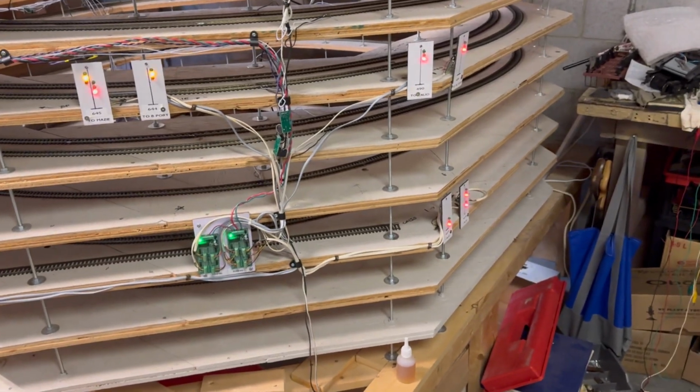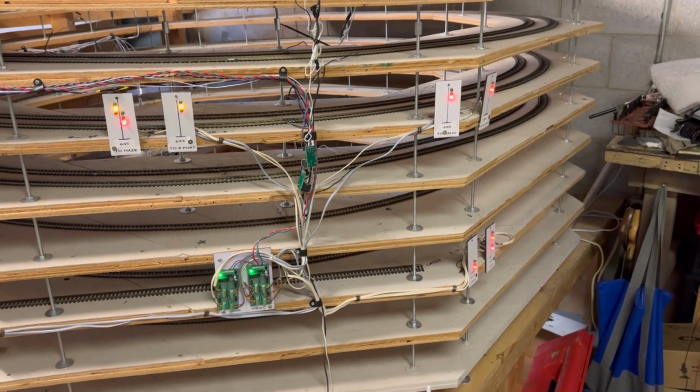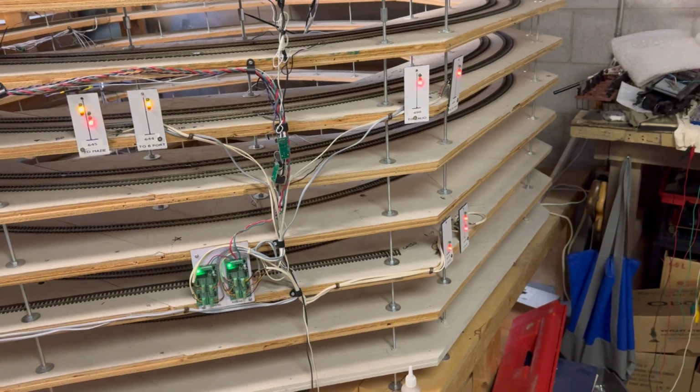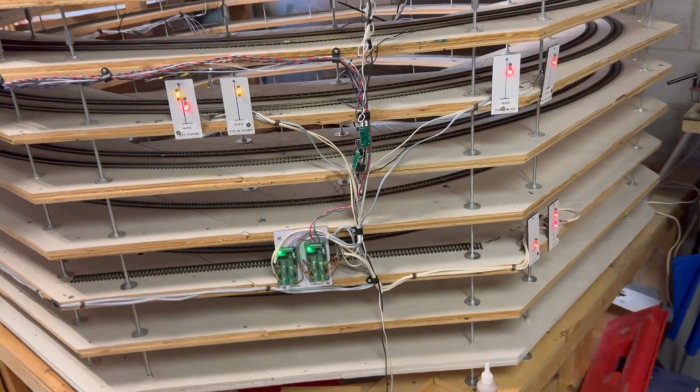Hey guys, so here's the signals on the Helix. I can see it in the video, the 60 FPS. They don't flash like that in real life. And part in the background music, there's an old folks dance party happening downstairs here at the arena.